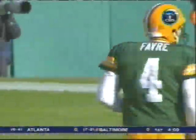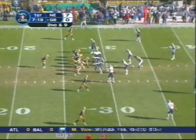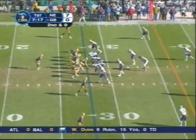He can't handle it. This one, you got to give some credit to the New England pass coverage. They had pretty good coverage underneath, and Brett was forced to try to loft it. But a 1-for-5 start, certainly something he's not used to. Not what he had in mind. Second and 9.